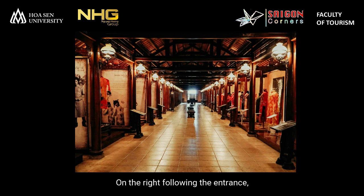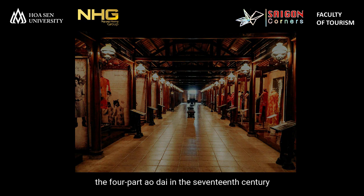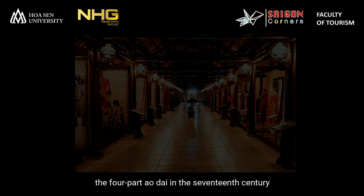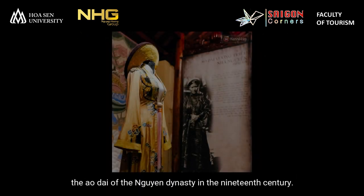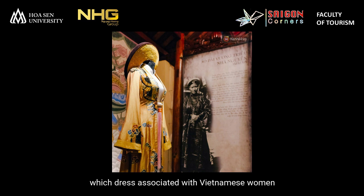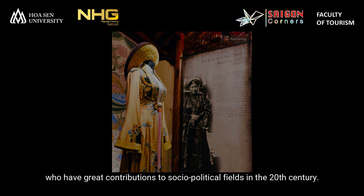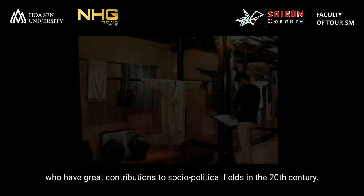On the right following the entrance, you will be introduced to the history of Ao Dai through each period. The 4-part Ao Dai in the 17th century, the 5-part Ao Dai in the 18th century, the Ao Dai of the Nguyen dynasty in the 19th century. The one on the left shows Ao Dai worn in daily lives, with dress associated with Vietnamese women who have great contribution to socio-political field in the 20th century.